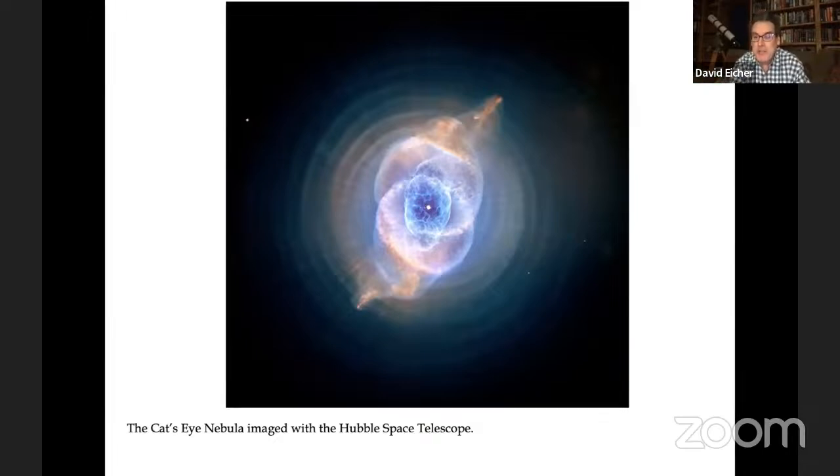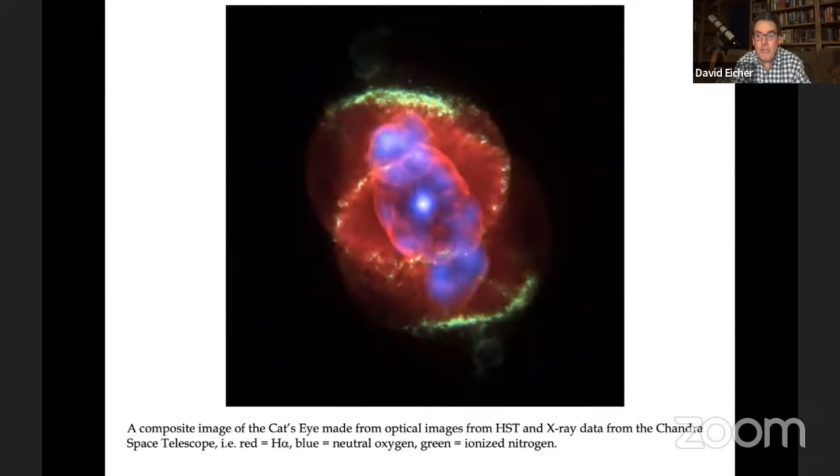This is the Hubble Space Telescope, but you can see some detail in this inner disk. So it's a really interesting object and worthy of looking at. And then here's a composite, just to throw this in, that has optical data from Hubble and X-ray from Chandra as well, thrown in there to show you different characteristics of the inner structure of the nebula, which is pretty strange. It's about as complex as a planetary nebula inner ring structure gets. So that's pretty cool stuff.